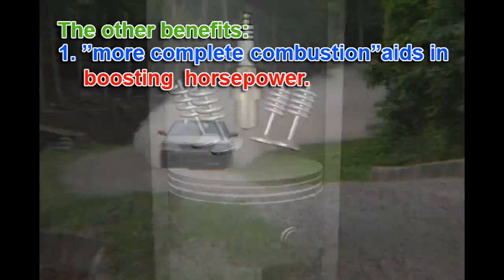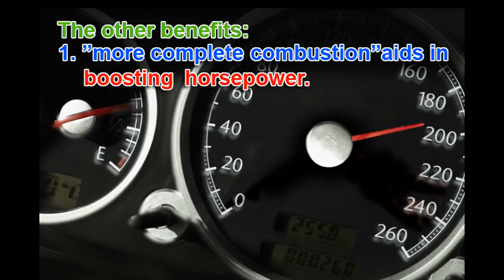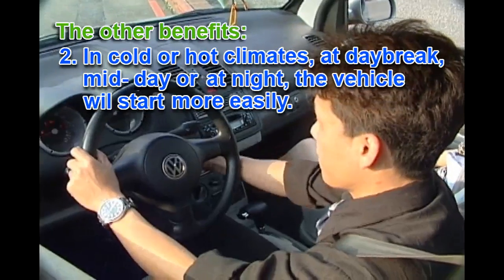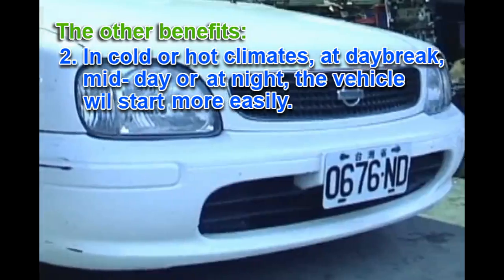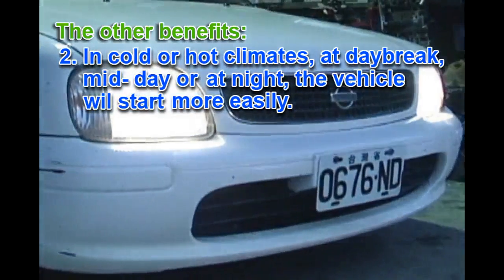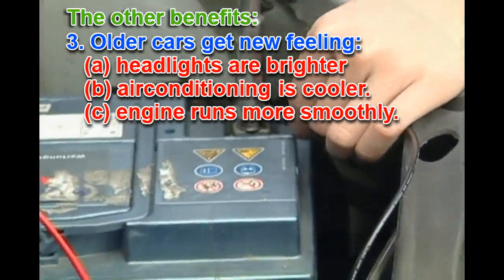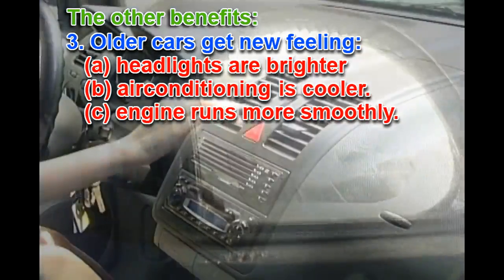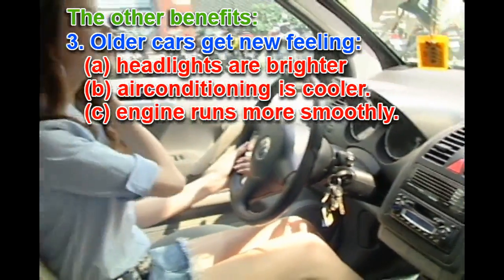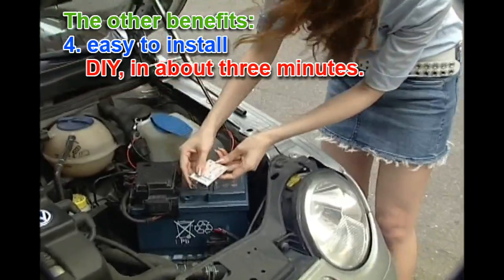The other benefits are: 1. More complete combustion aids in boosting horsepower. 2. In cold climates, at daybreak, midday, or at night, the vehicle will start more easily. 3. Older cars get that new feeling. A. Headlights are brighter. B. Air conditioning is cooler. C. Engine runs more smoothly.